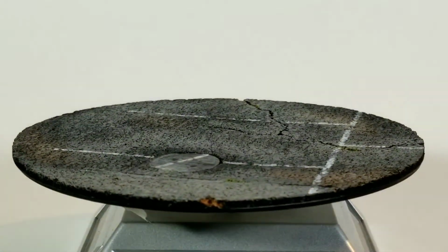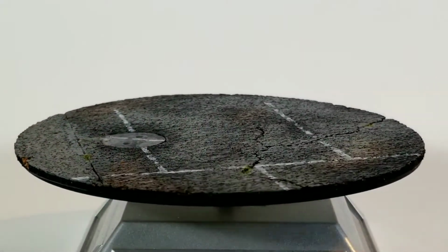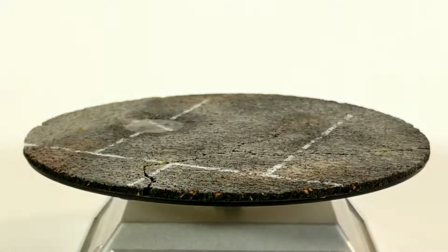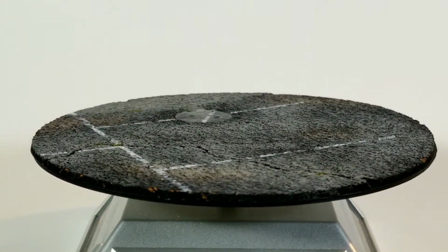And the first ones, they look like they kind of had a smoked windshield, like kind of tinted. On this 22 release, it's like a blue tinted window. So let's crack it open, and we'll check it out in detail.